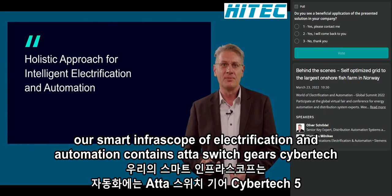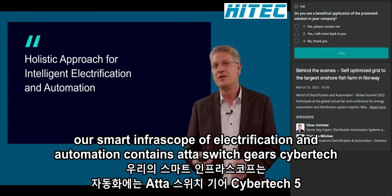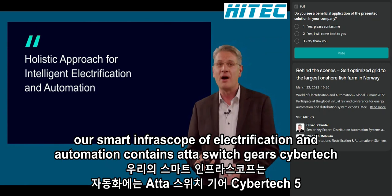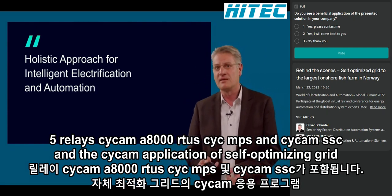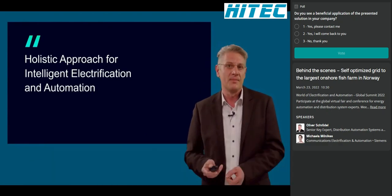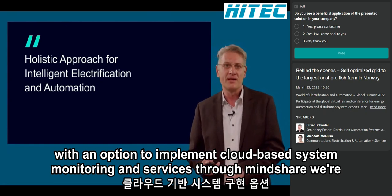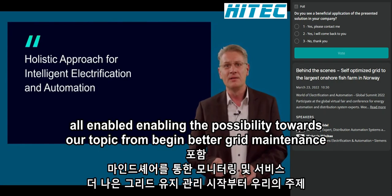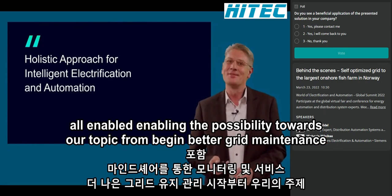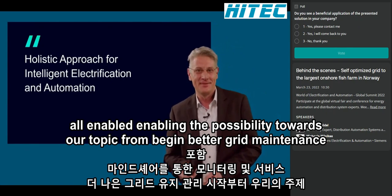Our smart infrastructure scope of electrification and automation contains 8DJH switchgears, SIPROTEC 5 relays, SICAM A8000 RTUs, SICAM PAS and SICAM SCC, and the SICAM application of self-optimizing grid. With an option to implement cloud-based system monitoring and services through MindSphere, we're also enabling the possibility towards better grid maintenance.